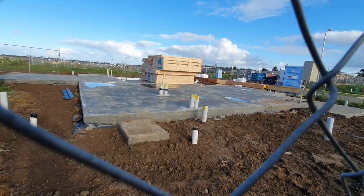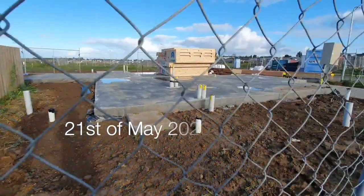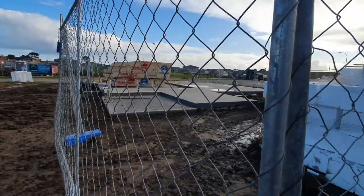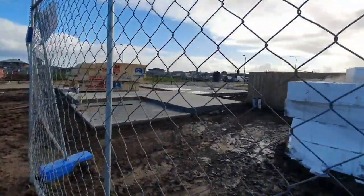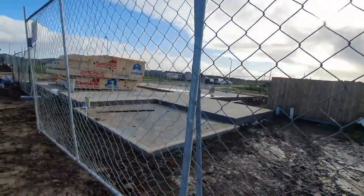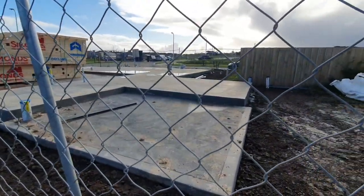What's the date today? 21st of May. Is it? 21st of May, right? 21st. Here we go, love. It's kind of like muddy. Muddy. It is muddy. It's been raining quite a bit the last few days.